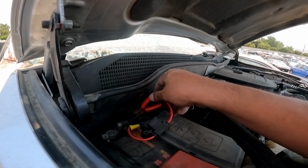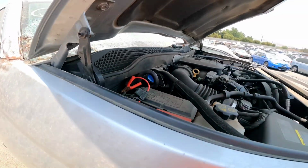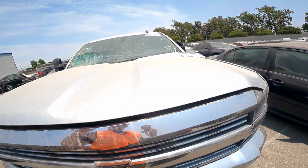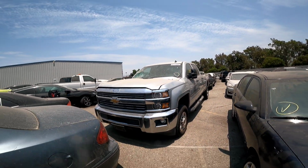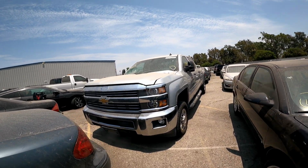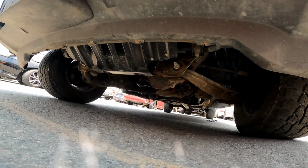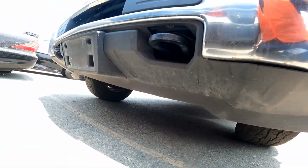I don't know what this is though. What the hell is that? But anyways, overall, I give this one a good solid 9 out of 10. Beautiful truck. Let's look at the bottom suspension. I don't see any damage, any leaks, nothing.